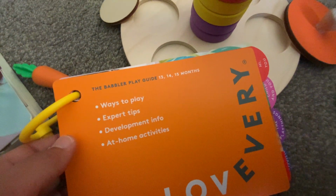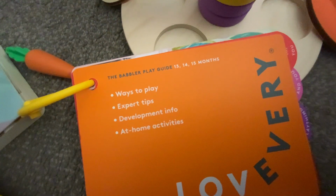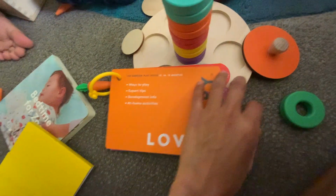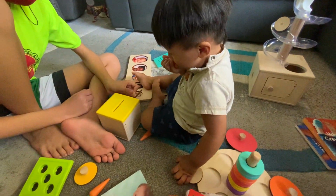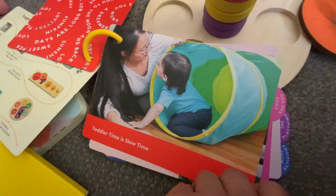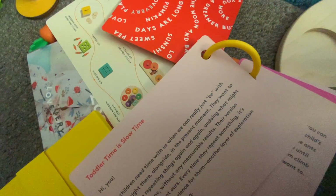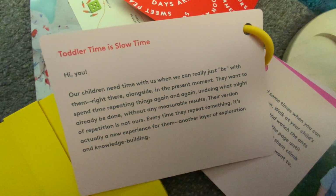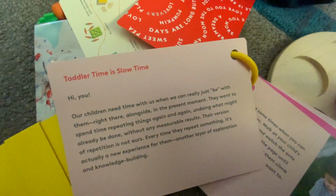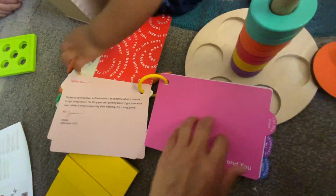So, also here we got the Babbler play guide. So, there are ways to play the kit, expert tips, development info, and at-home activities. So yeah, every kid gets this. Oh, there's a name here. Yes. You got carrots. You like carrots, hey? So toddler time is slow time. Here, toddler time is slow time. Our children need time with us when we can really just be with them. No, Paeng, don't eat it. So let's read it later. Okay. So there, so many things to read.